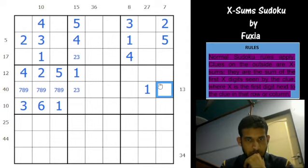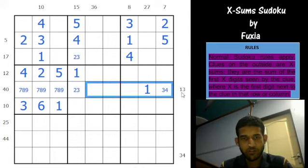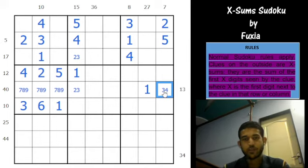Okay, so maybe we can look at this clue. Can't be 1, cannot be 2. So it would have to be 3 and 4. 5 would be too huge. The total would be 15 at least. So this is 3 or 4.